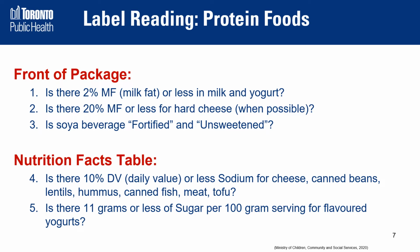To help identify if a protein food meets the Student Nutrition Program nutrition guidelines, pay attention to these questions. The answer to these questions should be yes in order for them to meet the nutrition guidelines. Looking at the front of the package, is there 2% MF or milk fat or less for milk and yogurt? Is there 20% milk fat or less for hard cheese when possible? Is soy beverage fortified and unsweetened?